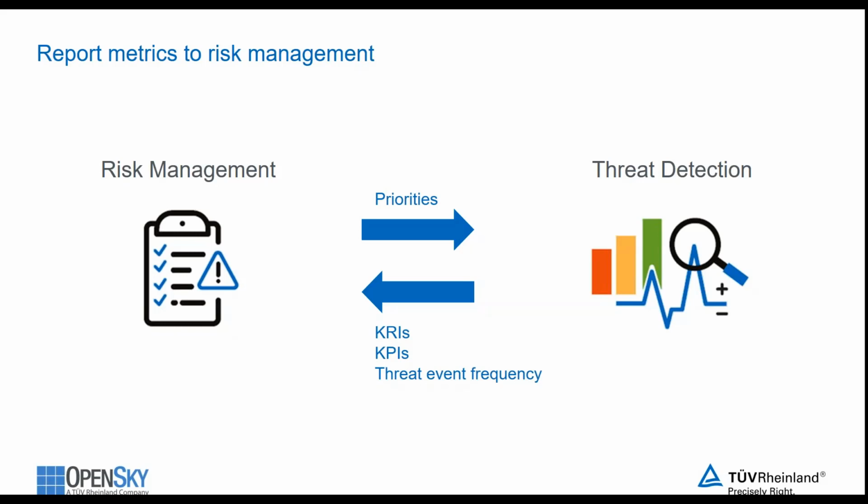So risk management informs priorities for threat detection. And in return, threat detection can provide back a lot of key risk indicators and key performance indicators. Things like threat event frequency are very interesting to the risk management team, right? Risk management wants to monitor residual risk and often is obligated to. They want to understand control effectiveness, and how often threat activity is occurring is hugely important to the risk management team and can be very beneficial. So when we create this alignment, bringing these teams together can really be mutually beneficial, as well as all the benefits of getting the teams working together.